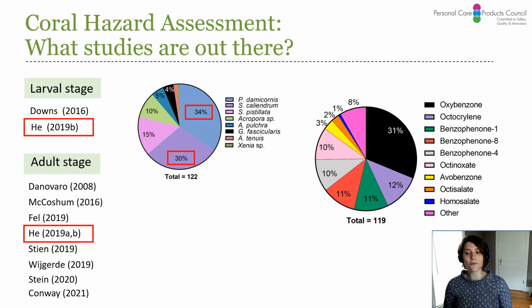Now, in terms of the UV filters that have been studied to date, the most commonly studied is oxybenzone at 31%, and that's followed by octocrylene at 12%, and then you have benzophenone 1, 8, and 4 just behind that. And again, that's due to that Hay et al. study. On the other hand, you have avobenzone, octisalate, and homosalate being studied comparatively very little.